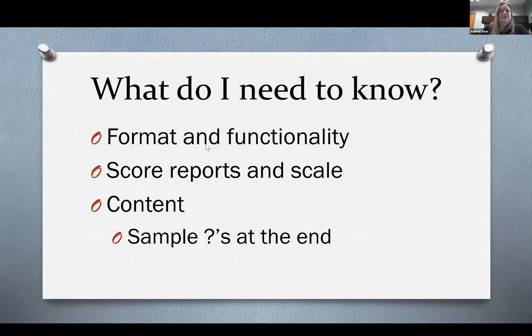So what do we need to know about the GRE exam? I'm going to talk about the format of the exam, functionality when you're taking the exam, how score reports and the score scaling works, and then the content you can expect to see on the GRE exam. And then the reason this is kind of a long workshop is because I will also cover some sample questions at the very end to show you what types of questions you may see from the different areas on the GRE, so questions as well as their answers.